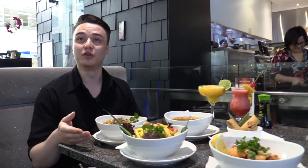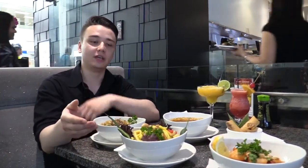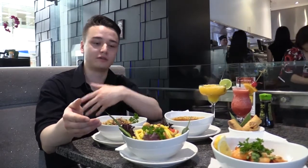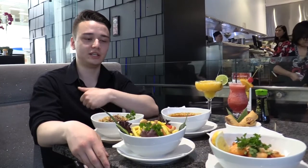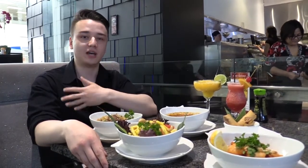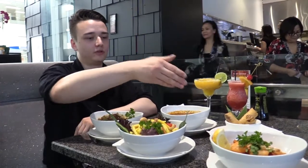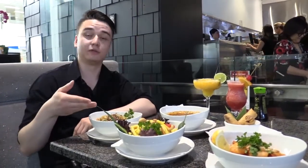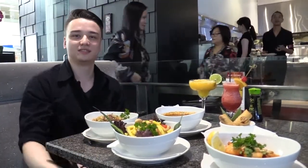So here at Spring Rolls, we have a whole different bunch of food. We have lots of appetizers. If somebody was to ask me what kind of food we serve at Spring Rolls, I would say we serve Pan-Asian. So Chinese, Vietnamese, Japanese, Thai. We have like the mango salad, we have the soups, spring rolls, lots of main dishes like the beef fried rice and the chicken pad thai.